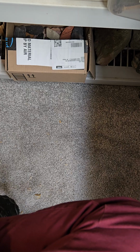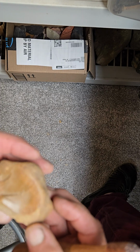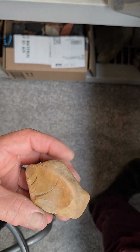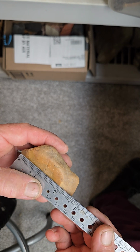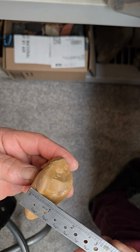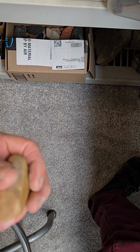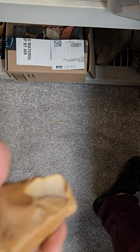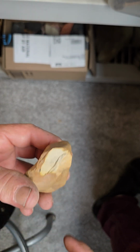Alright, let's pick another piece. They're not that big. We will measure this at 2 5/8. Yeah, 1.5 inches with the thing on there. Now that looks more workable. Much smoother.